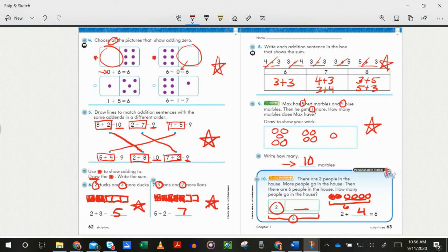So I need to write 4 in the number sentence and in the model to show I understand the problem and to get the star. You don't need a picture, but I feel like pictures are always a helpful tool. And so I got my star. If you needed to fix something, please do it with your crayon and give yourself a star.